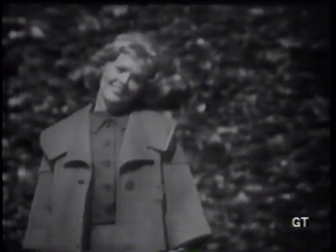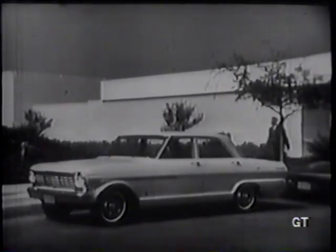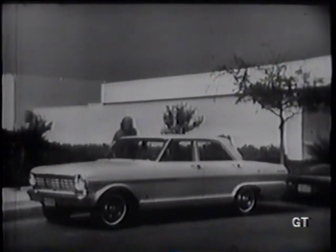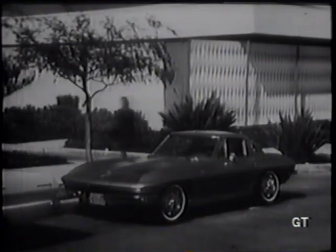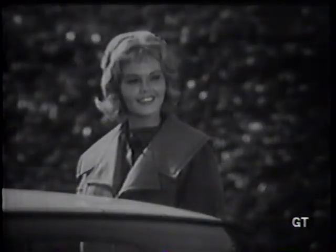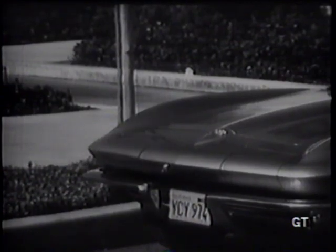We should have known. A Chevy 2, of course. Exciting as it looks and easier to look after in 63. Bright girl. Wow, a Chevrolet Corvette Stingray Sport Coupe. See Chevrolet's four entirely different kinds of exciting new cars for 63. Come to the Go Show at your Chevrolet dealers now.